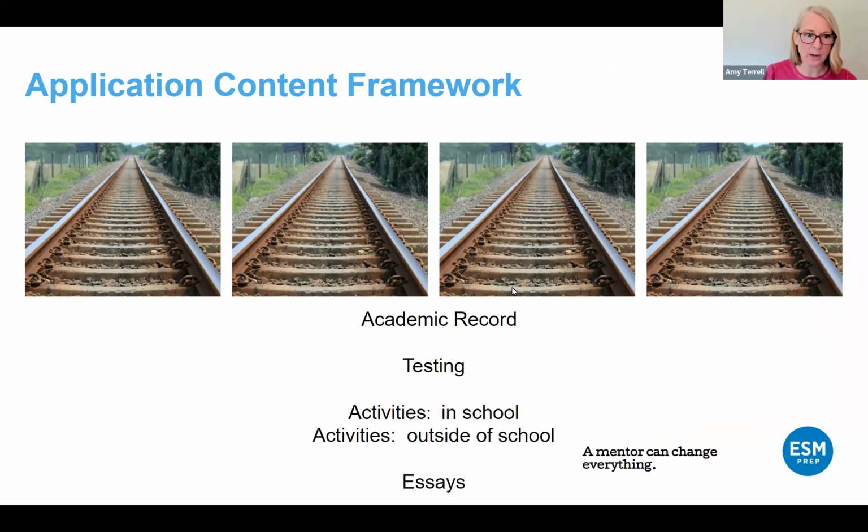Yeah, so what we're going to talk about are some of the components of the application and what actually goes into it. And we're going to dive a little bit deeper into each one of these topics. But the first is your academic record, which is the grades you earned, the courses you have taken, the rigor of your transcript, etc. Also, we'll talk a little bit about testing, ACT and SAT. We'll discuss activities both in and outside of school and what they say about you, what colleges will be looking for there. And also the final component is your essays. I know this is a big component that we'll spend a lot of time on in the process. So we're going to talk about that as well.